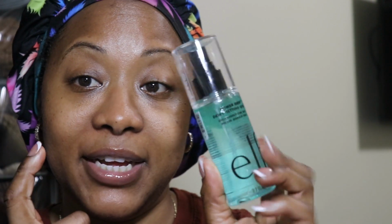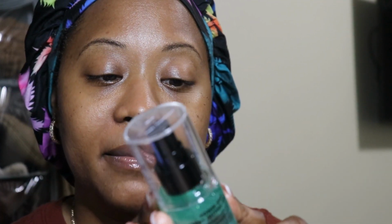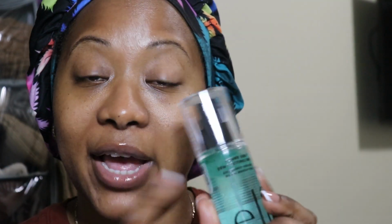This is supposed to give you a dewy finish. It's infused with aloe plus hyaluronic acid, squalane, and green tea seed oil. You're supposed to shake it to activate and then mist over your face. You can use it as a pre-makeup spray to prep your skin, or as a setting spray after to set your makeup. I have not used this yet, so I'm definitely going to have to try it in the coming days, just so I can get an idea.